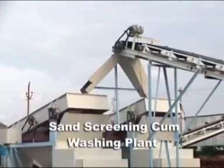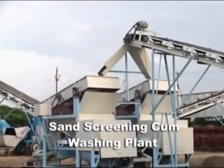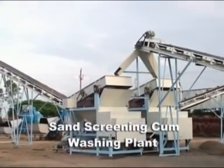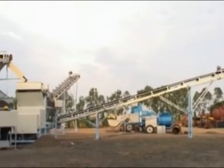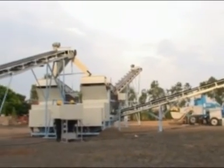In big construction projects or for sand suppliers, the volume of sand to be screened and washed is very huge. This gives rise to the requirement of a sand screening and washing plant.